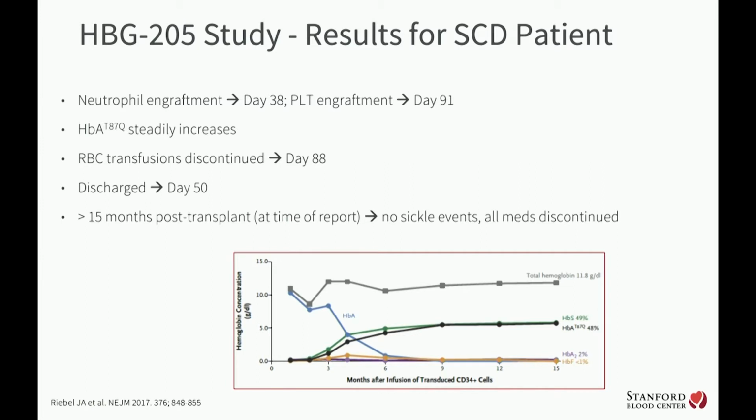And this graph is showing the separate peak, the hemoglobin TQ-S7Q. You can see it increasing as the time goes on. And 48% was enough for him to be symptom-free. He didn't need to get to 100%.